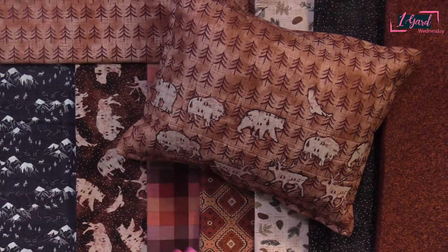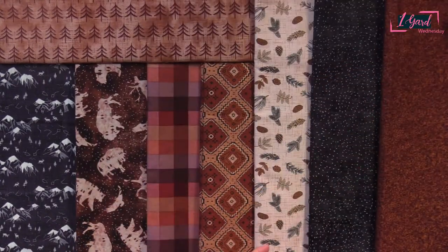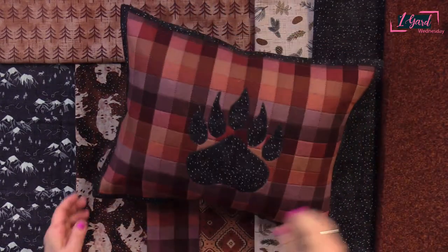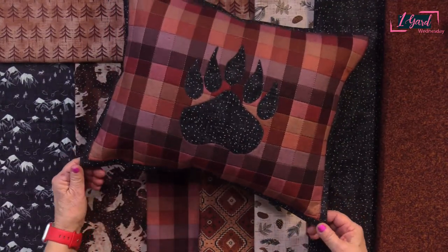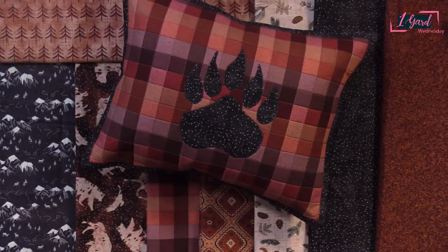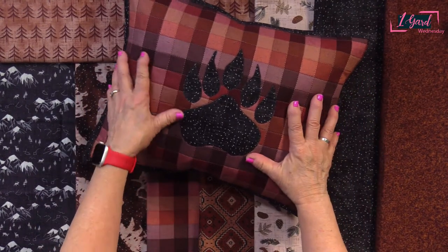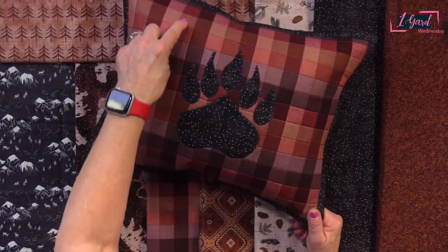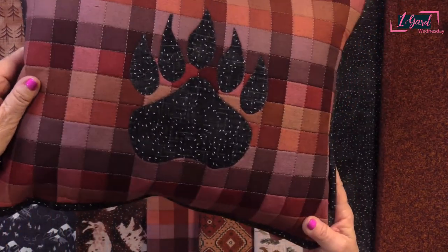I'm saving my most fun project for the end. So there's pillow number 2. And drum roll, please, pillow number 3. Wow, I love this. So pillow number 3 is the same size as the other pillows. It's the travel size pillow, 12 by 16. And I used the plaid and did some quilting on it. I'm going to hold it close so you can see that texture.